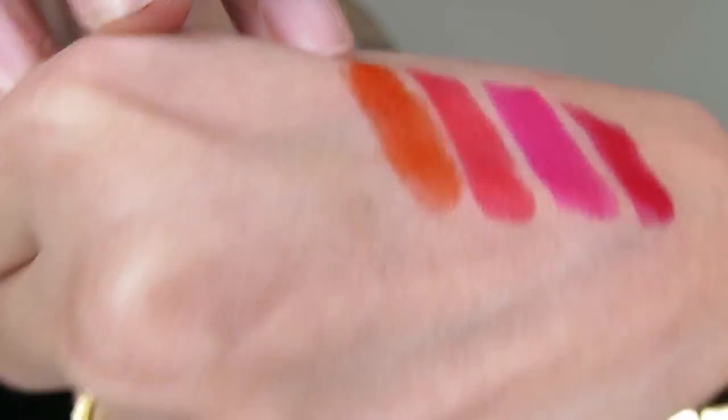Last but not least, I have Pure Fire on my lips right now. It is not exactly a red, it's more like a reddish orange with yellow undertone. You can definitely see that it is very yellow on me, and it makes my teeth look crazy yellow. Stay away from this kind of color if you do not have super white teeth. It suits best for those who have a really fair skin tone.